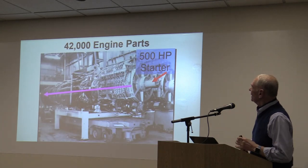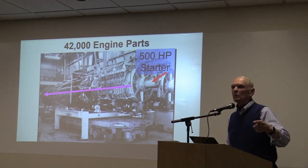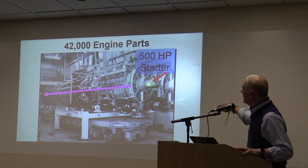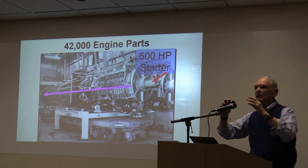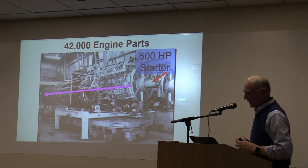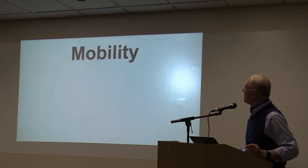I should mention, you have to spin these up when you're on the runway and the big engine. So there's a 500 horsepower pneumatic engine. The little bubble you see at the front of an aircraft looks like a shield. It's actually housing a starter engine. And that's a 500 horsepower pneumatic starter engine.